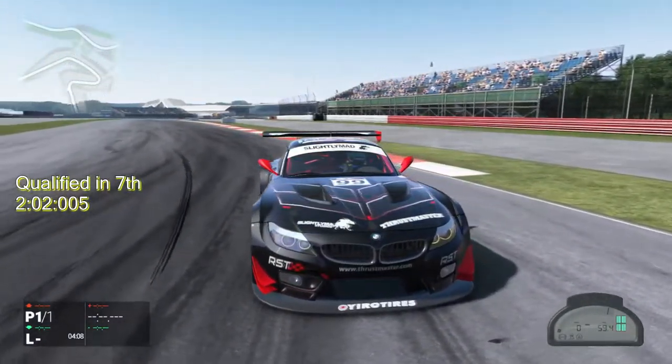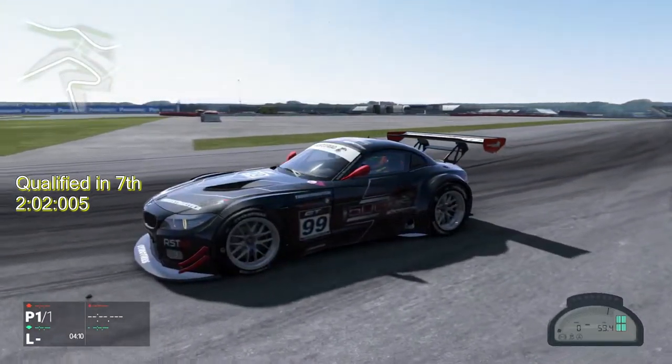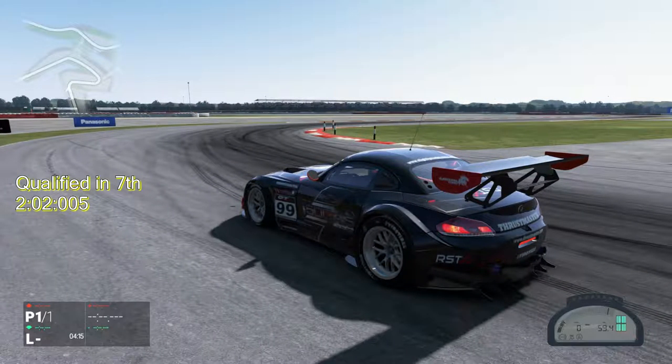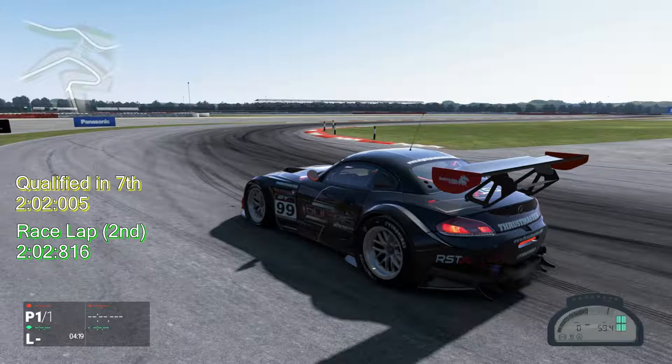They qualified 7th out of 56 cars, with a time of 2:02.005, and their best race lap was 2:02.816, which was the second best time.